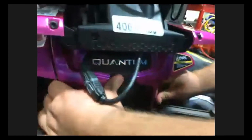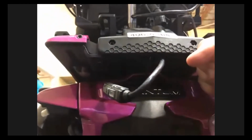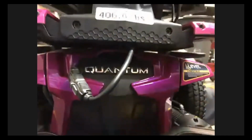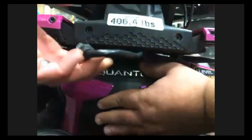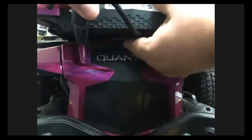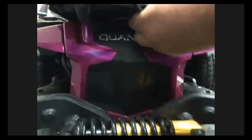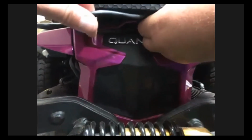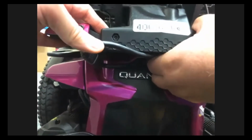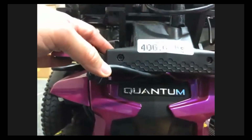So in order for me to even get this shroud off, I'm going to have to take it because it has to slide up about that much. And then the shroud just comes out the back, but I can't because this tilt system is down so low, the shroud is running into the tilt system. So I would have to take the tilt system off a little bit to even get the shroud off right now, which was kind of a bummer.